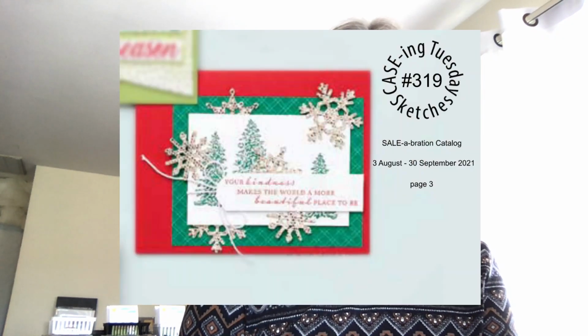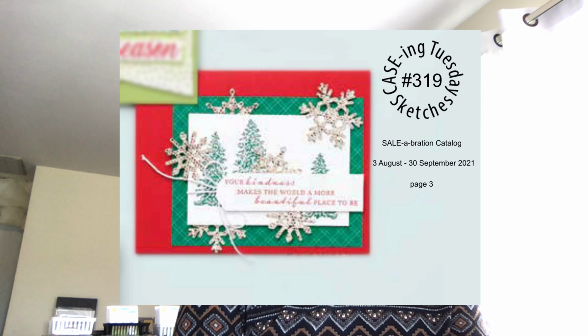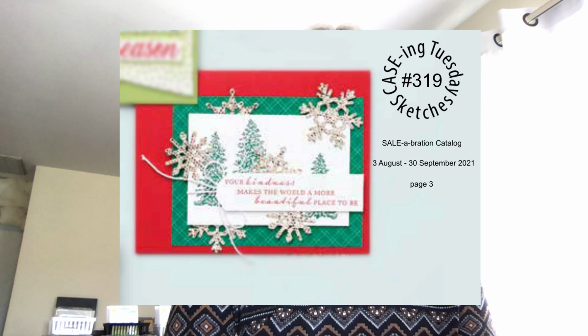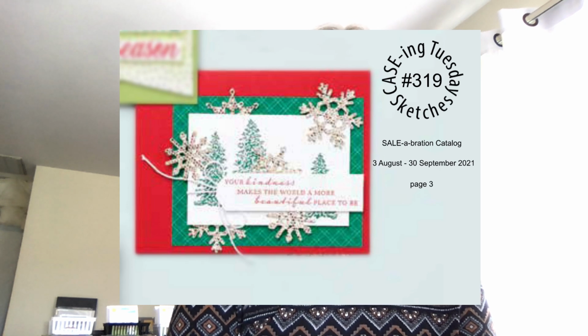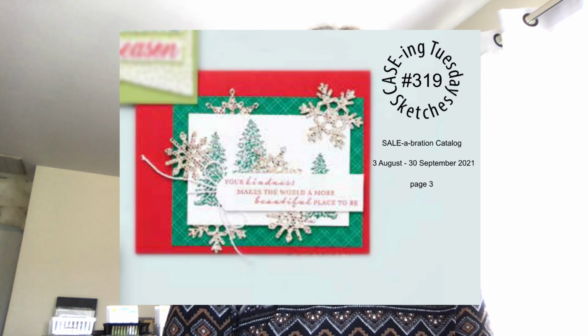All right, let me show you the card that we're casing today. And I'm sorry this is such a bad image of the card. Normally we have access to the catalog images, but for some reason Stampin' Up! didn't give this image out of the catalog its own image that I could grab, so I actually screenshotted it out of the catalog online, so that's why it looks kind of blurry.